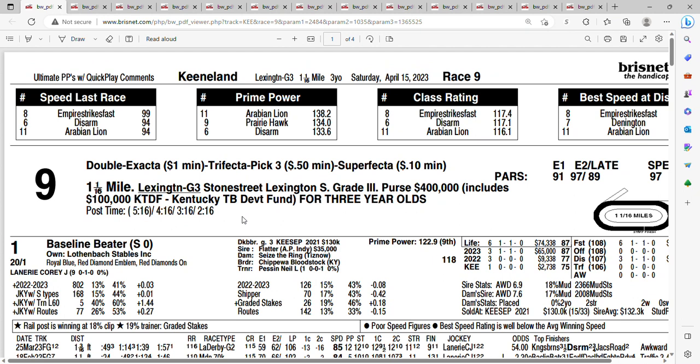Let's take a look at race number 9 on Saturday at Keeneland. It's the Grade 3 Lexington Stakes. It's a mile and 16 with a purse of $400,000. It is a Kentucky Derby prep race, but for most of these horses, it's not a Derby prep race because most of these horses don't have enough points to get into the Derby. Even if they won this race, they wouldn't be able to get into the Derby.